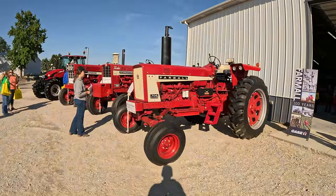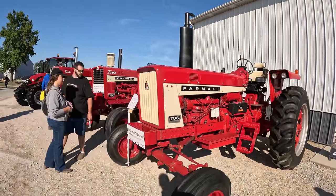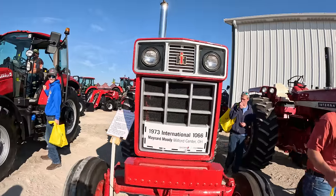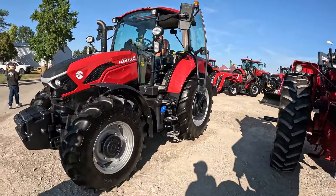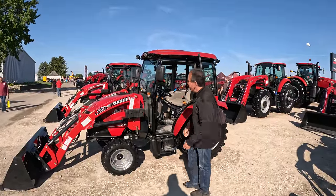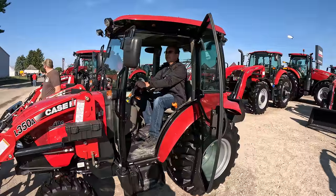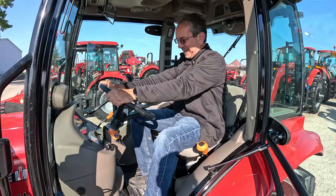Here we have some pretty cool vintage tractors. All mechanical. Case IH used to be International Harvester until 1985, when they merged with J.I. Case. And here's the evolution. It's got air conditioner, perfect for Florida. This is luxury. Do we have a horn here? No, it's off. Let's check it out. This is pretty cool.